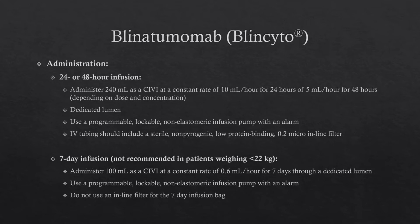Now, there is a 7-day infusion. It is not recommended in patients weighing less than 22 kilograms. You want to make sure you administer 100 milliliters as a continual IV infusion at a constant rate of 0.6 milliliters per hour for 7 days through a dedicated lumen. Again, using the same sort of pump system and setup with alarm, and you do not use an inline filter for the 7-day infusion bag.